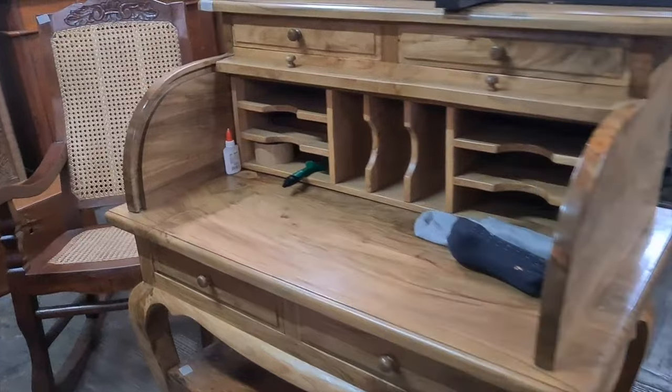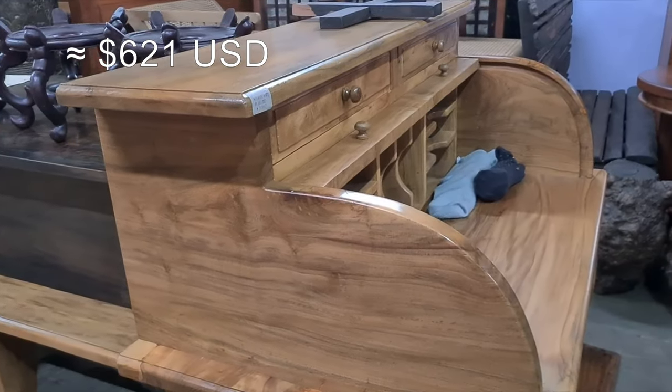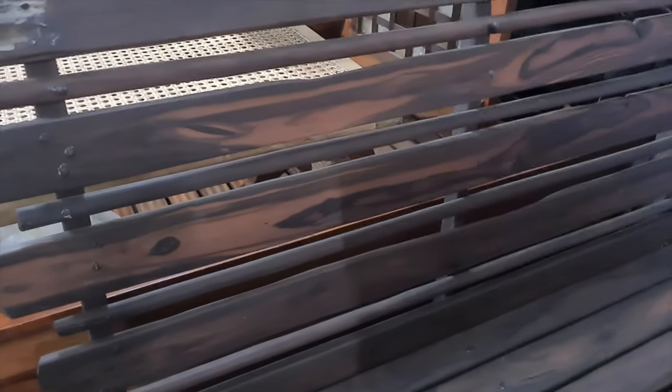Molave. One is 35. Very nice. The Kamagong bench.